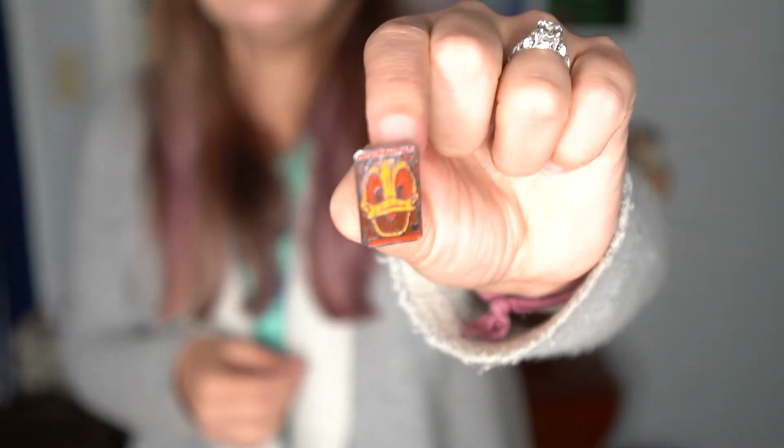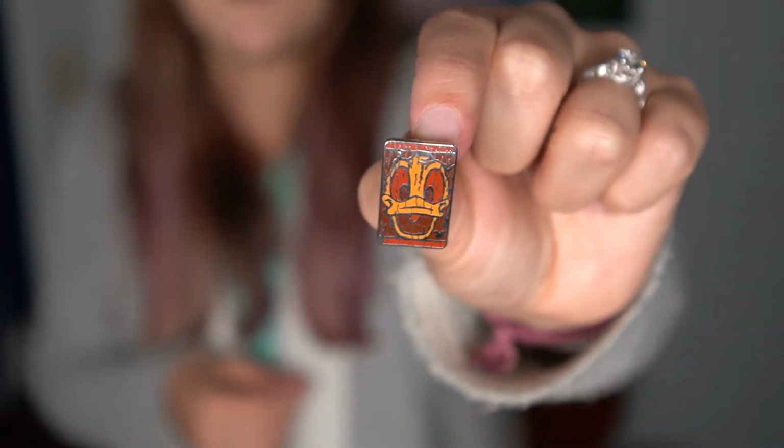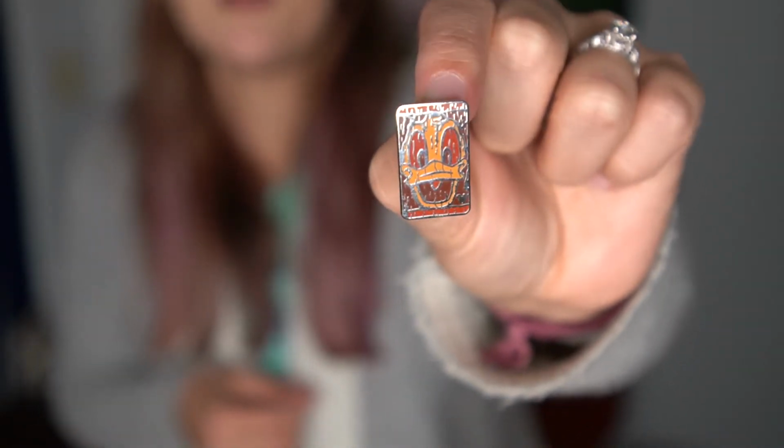So the first one is this Donald Duck Hidden Mickey pin that's kind of a tiki looking thing. I did not look up what the rest of this collection is, so I have no idea, but I just wanted Donald Duck because I collect Donald, so he will go on my Donald board.